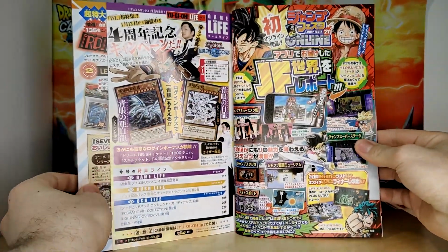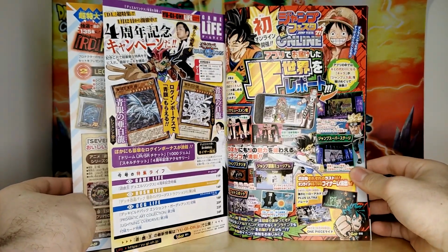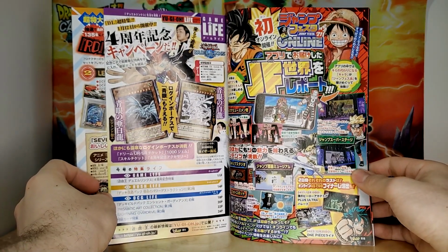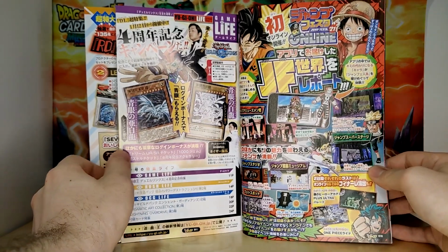And we also have Jump Festa online. Obviously, this year we could not have a proper Jump Festa, unfortunately. I wish that we could, but of course with everything going on in the world, that was kind of impossible to do. So this is just talking about the online events, and then we move into the Yu-Gi-Oh section.